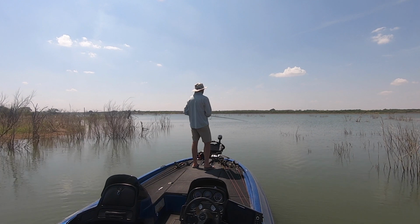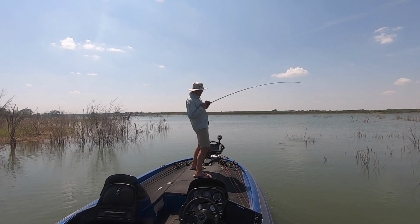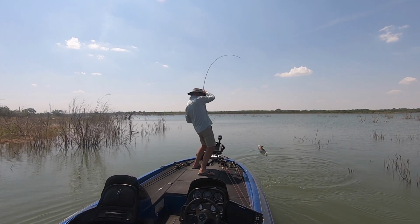And the trick on catching with a swim jig for me is to run that jig right through the top of that bush or right into the heart of the bush and make it deflect and really try to get that reaction strike out of the bass.